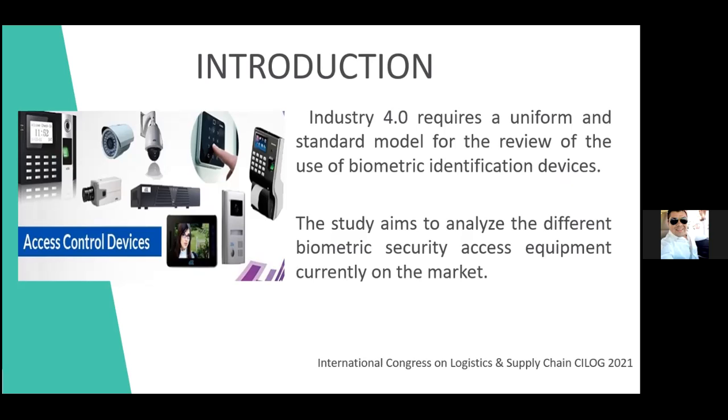The study aims to analyze the different biometric security access equipment currently on the market. We can determine which of them has better performance in both hardware and software, as well as its efficiency in the analysis of the data captured by the equipment. At the same time, it will be possible to make a cost versus efficiency comparison, and this will help future companies make a quicker decision when making future purchases of biometric equipment.